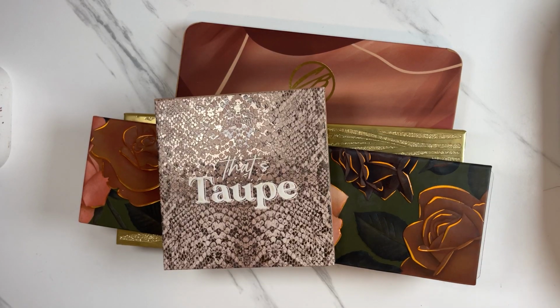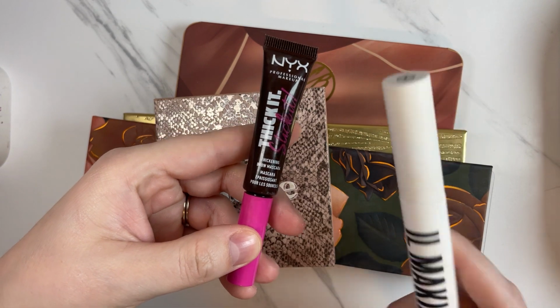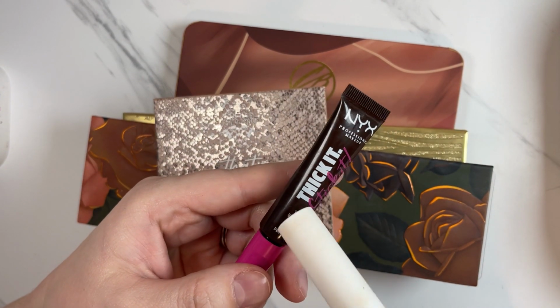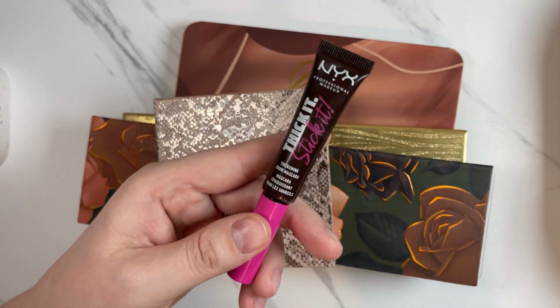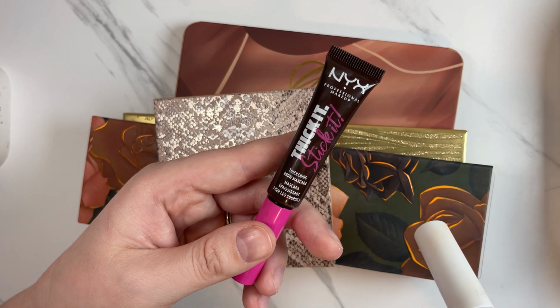Now on to palettes. So before palettes, again, we will use the NYX Thick It Stick It until it's gone. And then I think I'm going to put in the, I forgot to grab it, but the Give Beauty little eyebrow thing.